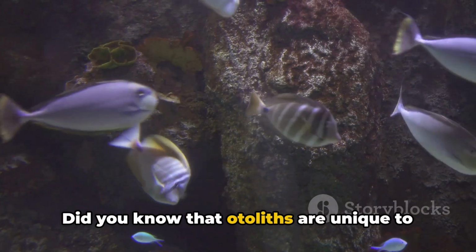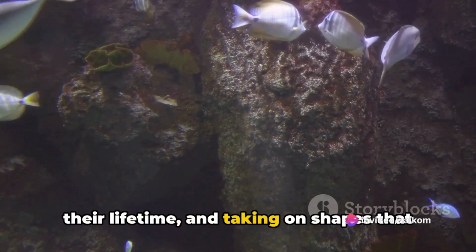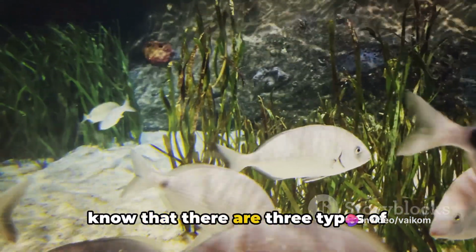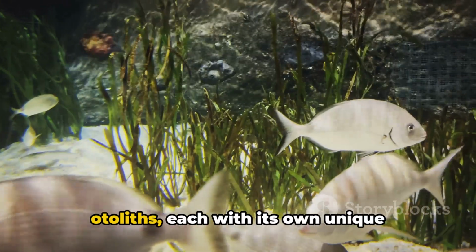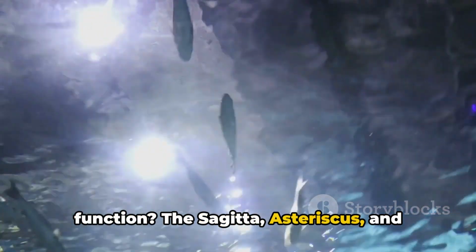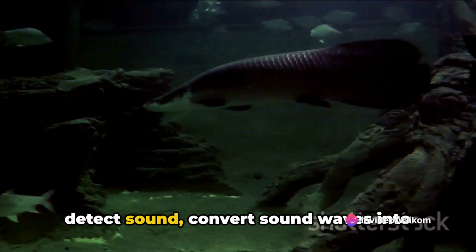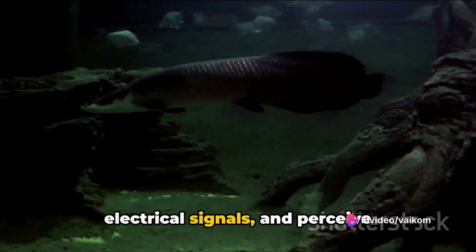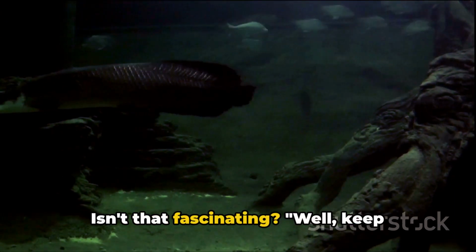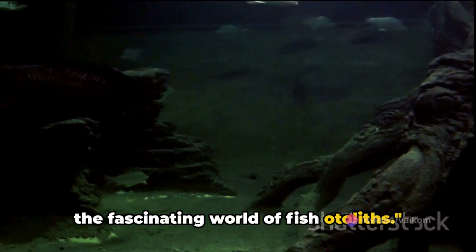Did you know that otoliths are unique to each species of fish, growing throughout their lifetime, and taking on shapes that are specific to each kind? And did you know that there are 3 types of otoliths, each with its own unique function? The sagitta, asteriscus, and lapillus all work in unison to help fish detect sound, convert sound waves into electrical signals, and perceive gravitational force. Isn't that fascinating? Well, keep listening because we're about to dive into the fascinating world of fish otoliths.